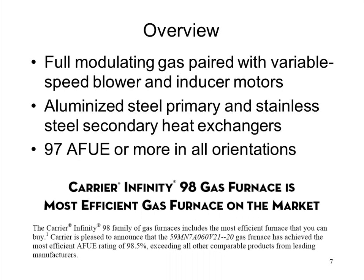On these modulating gas units, when we say in the model number that it's a 59MN7, I told you the 7 means 97%. And the same thing on the Bryant, 987M, the 7 means 97%. That's the worst efficiency of anything in that series.